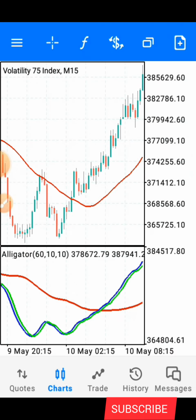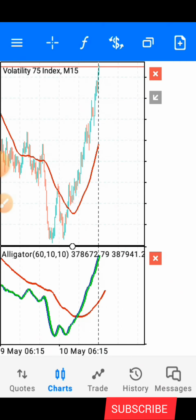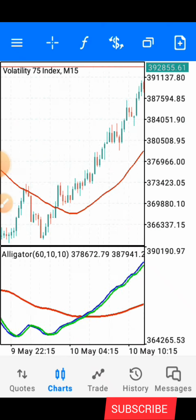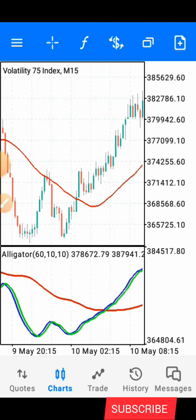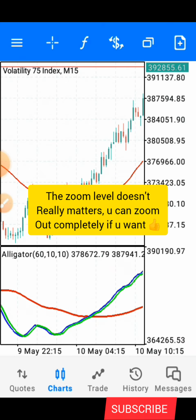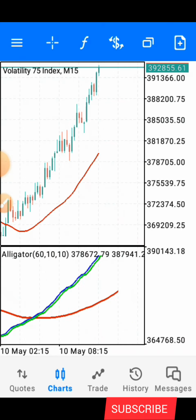For the zoom level, you are going to zoom out completely like this, and then you zoom in twice, guys. You're going to zoom in twice. Now this is the zoom level. You zoom out completely and you zoom in 1, 2. That's it. Okay, let me just quickly share the settings with you guys.